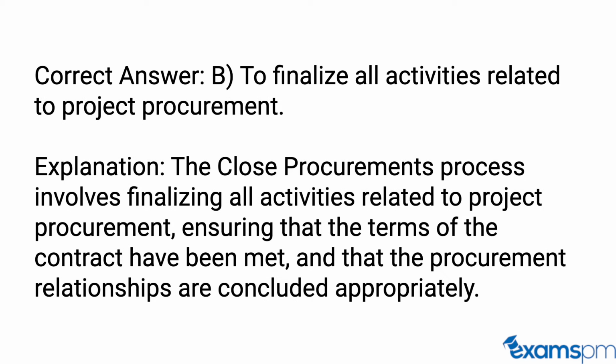Correct answer: B. To finalize all activities related to project procurement. Explanation: The close procurements process involves finalizing all activities related to project procurement, ensuring that the terms of the contract have been met and that the procurement relationships are concluded appropriately.